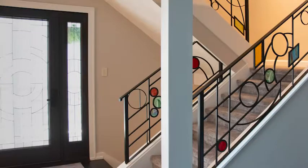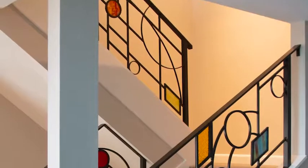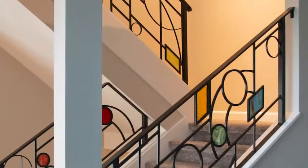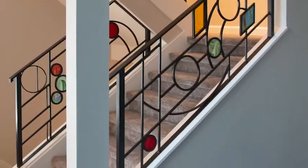The client wanted me to see the front door that she had ordered. The front door's got some very geometric, circular looking patterns going on, and she wanted to take the concept of that front door, which she absolutely loved, and put it into a railing. This is what we came up with.